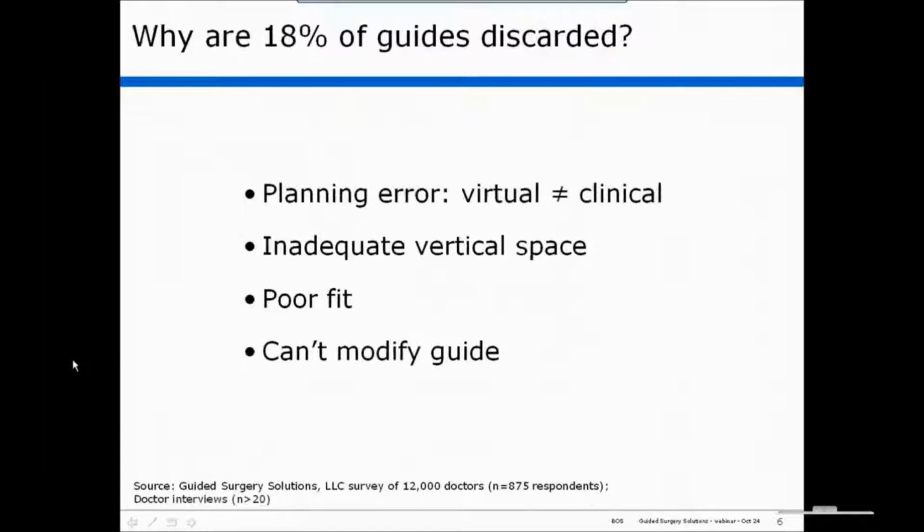So first we went after that. We said, why are 18% of guides discarded? Based on the experience that I've had and in speaking to other surgeons, it comes down to, I think, 4 items. One is planning error. Oftentimes, you plan the case virtually, everything looks perfect, and then you come to the mouth, and clinically it just doesn't look right. So sometimes there's a discordance between your virtual plan and actually what you see when you look live in the patient's mouth.